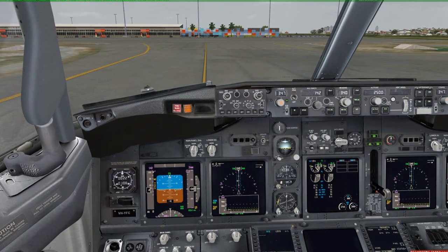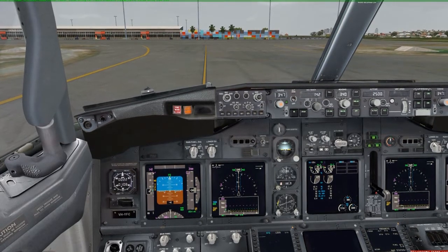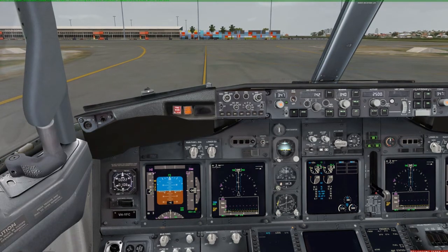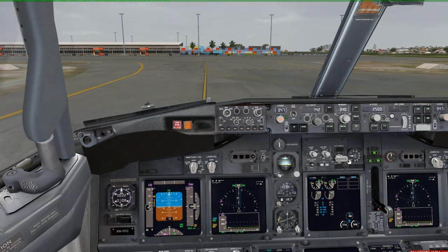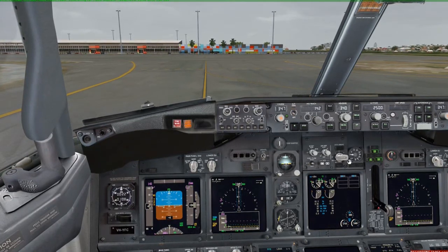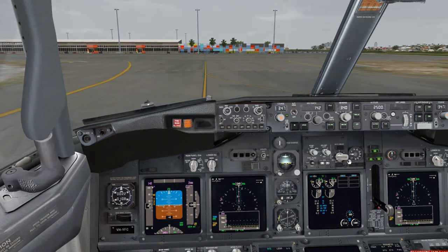Gold Coast ground, Vossi 535, off on Delta. Vossi 535. Am I going to go to the boundary? We have a choice. Let's see, I'll tell you when I pick one.